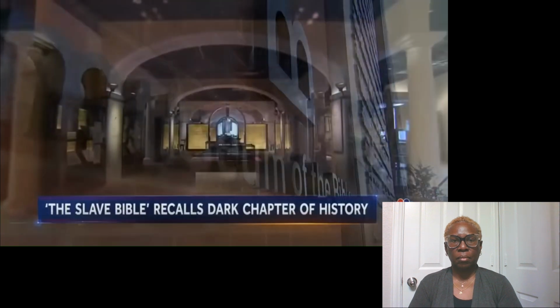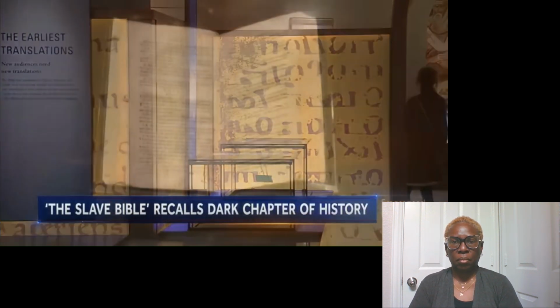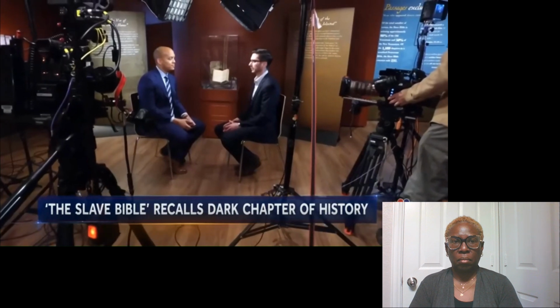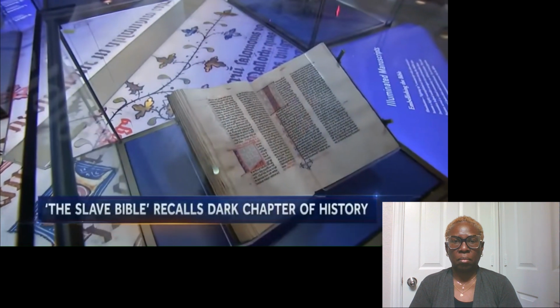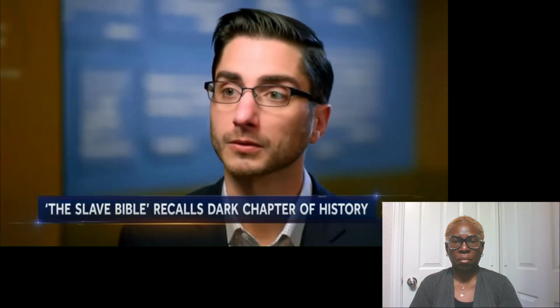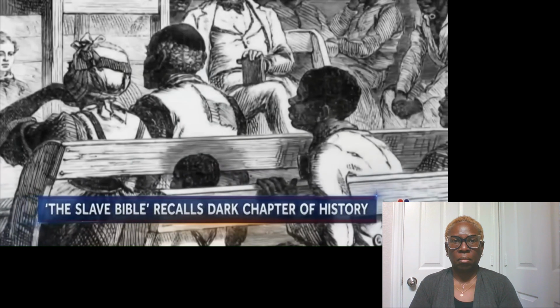Inside Washington's Museum of the Bible, a single volume that is like no other. The so-called Slave Bible. Remarkable not for what's in it, but for what's not. So about 90% of the Old Testament's been removed and about 50% of the New Testament's been removed. To put it another way, a normal King James Version has 1,189 chapters in it. The Slave Bible has only 232. Missing are chapters and verses that might have encouraged uprisings.